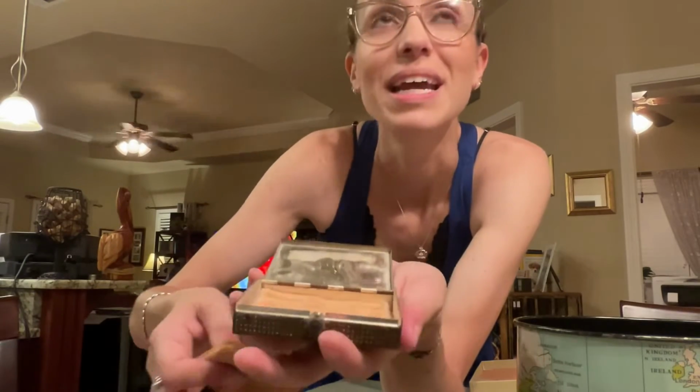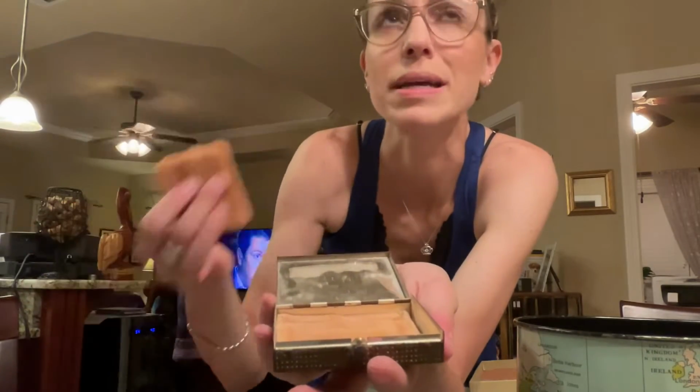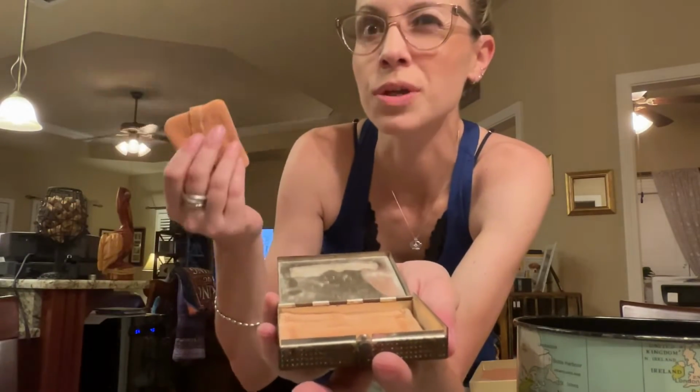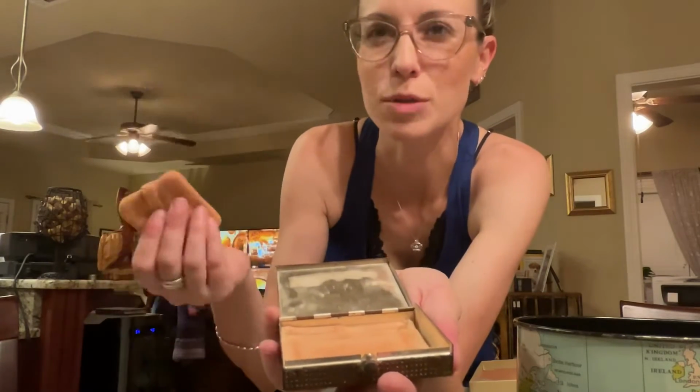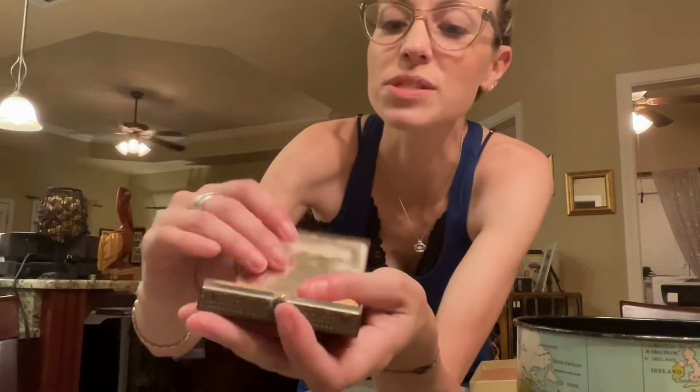Ooh, don't mind the clock. I love the clock. It sings every hour, but it sings a different song. And they're all songs that you know, but I can never place them. I know them because they're popular songs, but I can't actually think of the name of the song, which drives me crazy sometimes, but I love it. So anyways, we're on a lot of tangents tonight, guys.